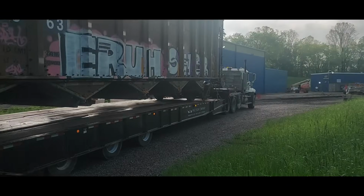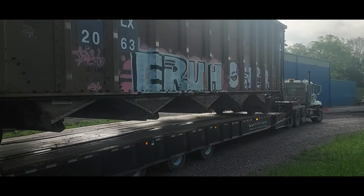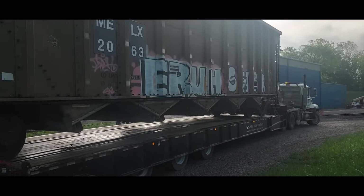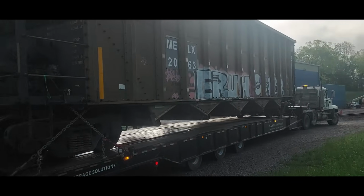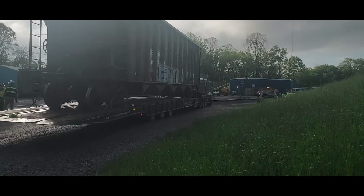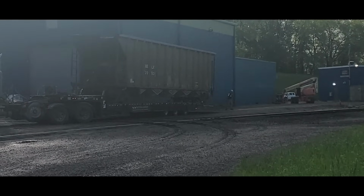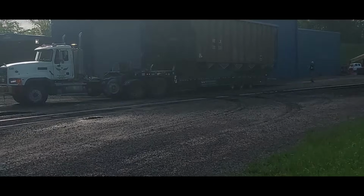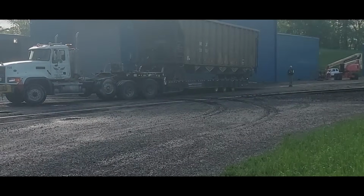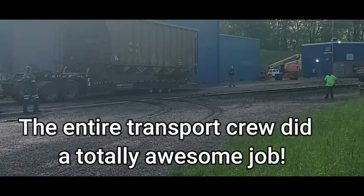Yeah, they're gonna have to take it over the track over here and get it lined up with the track to unload it. How about that? Okay. So he pulled in there, backed, turned around like it was nothing. Pretty cool.